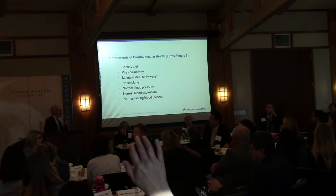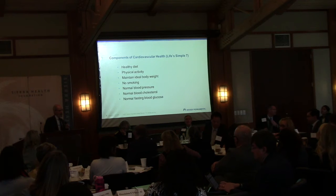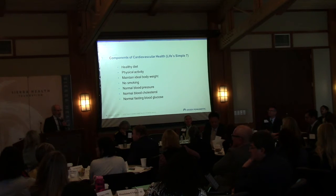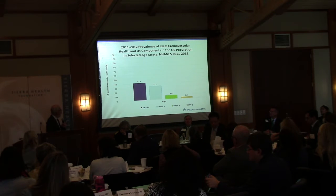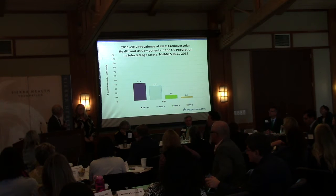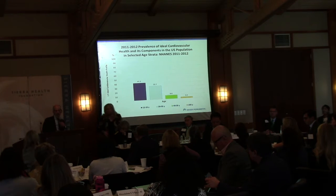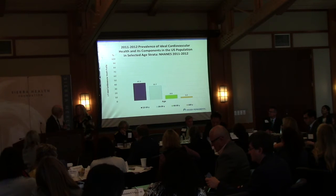I have one back there, two here, three. Okay, we got a couple of people here. And to me, I think we need to have a lot more people because cardiovascular disease is lifelong. We need to work on prevention. Prevention starts at the beginning of life. You can see that only 40% of adolescents have even five of these factors. You get to adults, the numbers drop off. So this is where a big part of our answer is. And thank you very much.